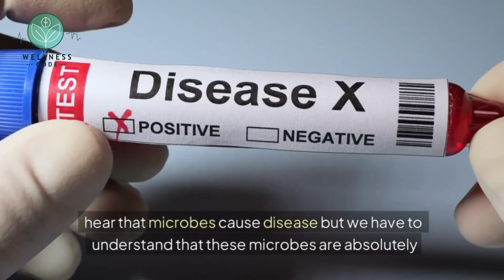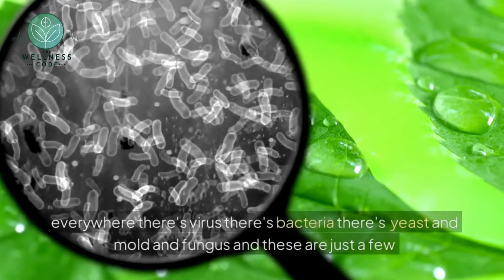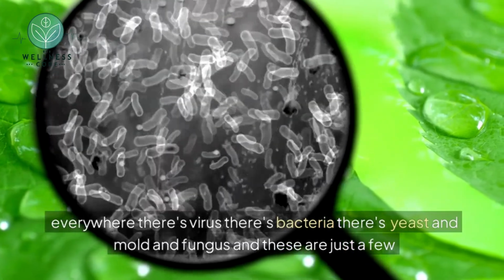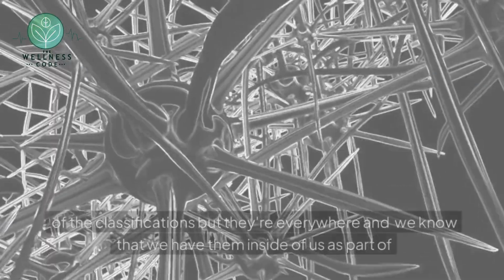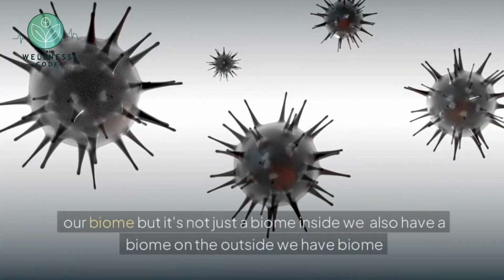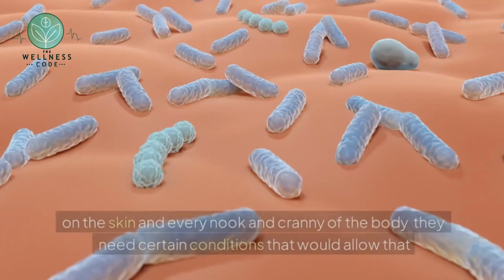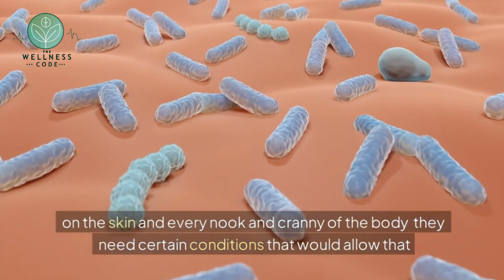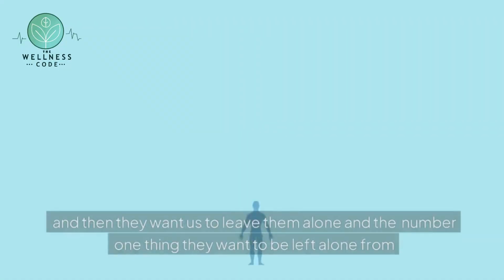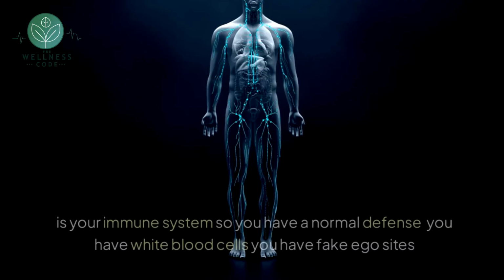We often hear that microbes cause disease, but we have to understand that these microbes are absolutely everywhere. There's virus, there's bacteria, there's yeast and mold and fungus, and these are just a few of the classifications, but they're everywhere, and we know that we have them inside of us as part of our biome. But it's not just a biome inside, we also have a biome on the outside. We have biome on the skin, and every nook and cranny of the body. They need certain conditions that would allow that, and then they want us to leave them alone, and the number one thing they want to be left alone from is your immune system.